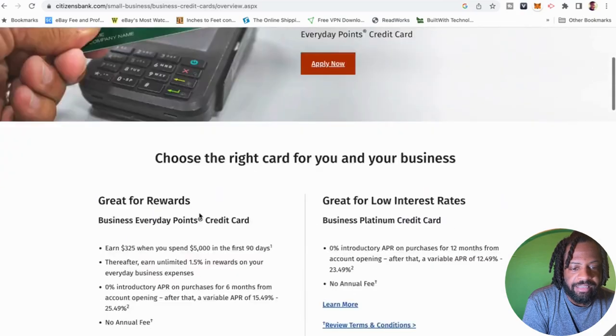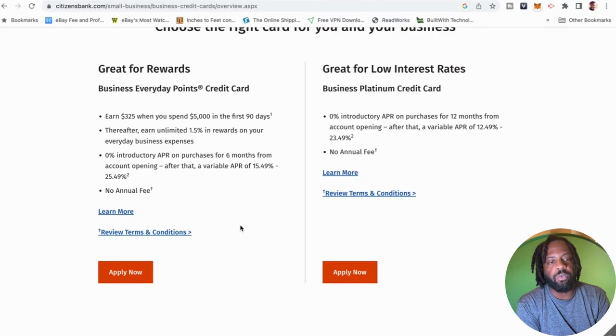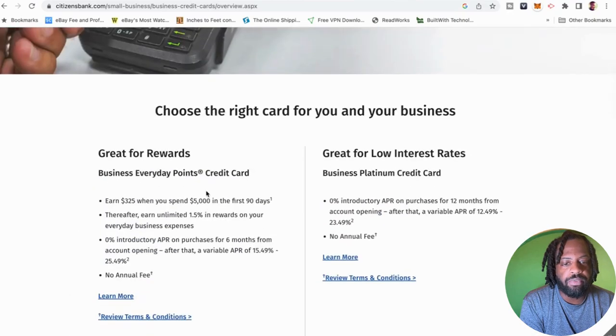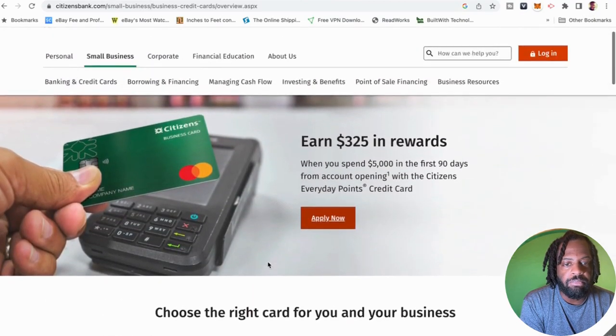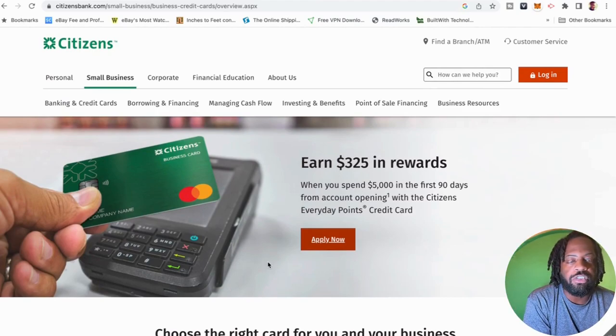All right, so that is the two business credit cards, the Platinum card and the Everyday Rewards card. I would go with the Everyday Rewards card first, because Platinum is usually for higher credit scores and more established businesses and business accounts. So go for the Everyday Rewards first if you want to just apply straight off, as soon as you open up the account, and then in a couple of months, go for the Platinum card like I did. Or if you want to maximize the most out of both of these cards, wait 2 or 3 months before applying. That will increase your chances of getting approved for high credit limits.